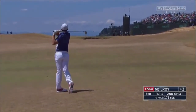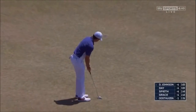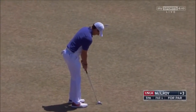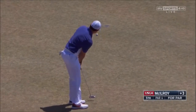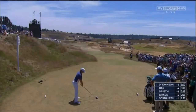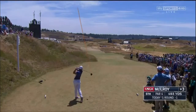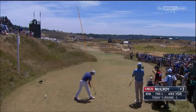Go. Go. Ballooned it up in the air. So you can see where he's aiming. Rory, unleashing. Left side is ideal here so you can have a view of the green, and Rory has done that. That should be the perfect line with a good bounce.